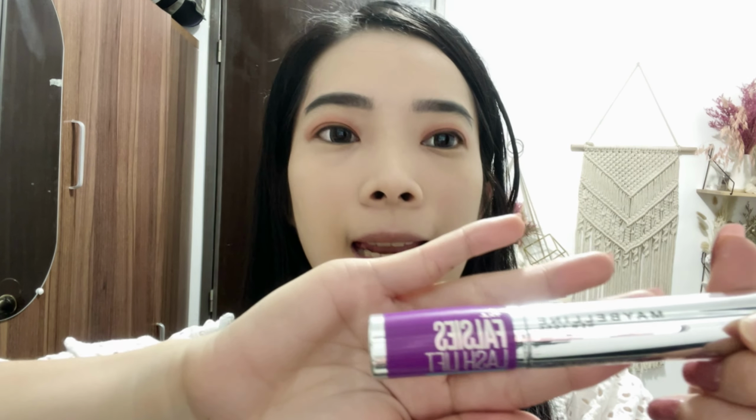And so, gusto ko sana maglagay ng falsies, pero naisip ko na wag na lang kasi gusto ko lang yung parang Korean dewy look, na super simple lang. And for sure, baka pagpawisan ako mamaya, so baka maging irritable ako pag naglagay pa ako ng falsies. So, I will just curl my lashes na lang and add mascara. So, I'm going to use my Shuyumura eyelash curler. Ayan. And then, I'm going to use this falsies lash lift by Maybelline.